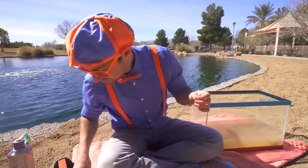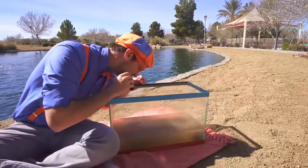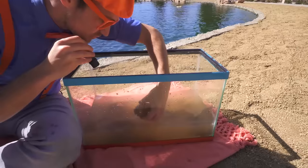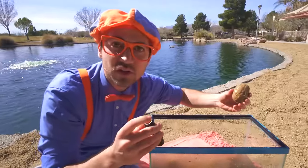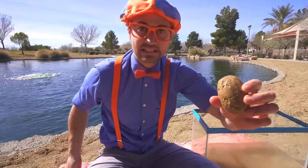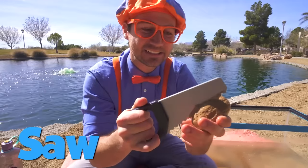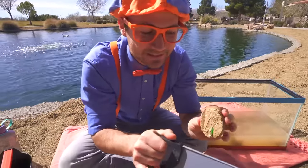Okay, how about one more dinosaur? Okay, let's use our flashlight to see in there. Okay. Oh, there's one. How about this one? This one looks real good. Okay, this one's really tough. So we need to bring on the saw. Okay, cut, cut, cut. Okay, cut it. Cut, cut, cut, cut.